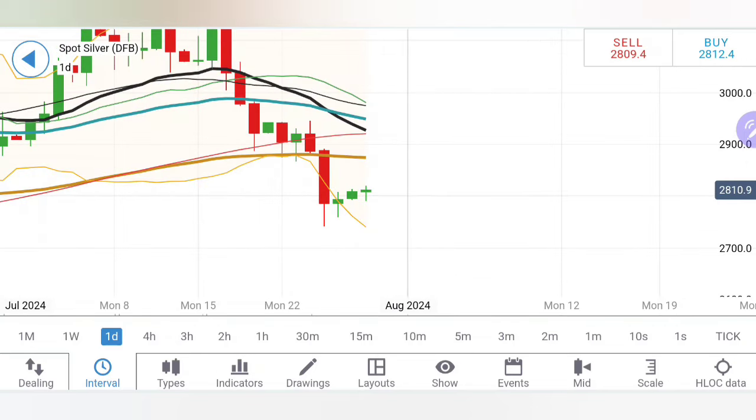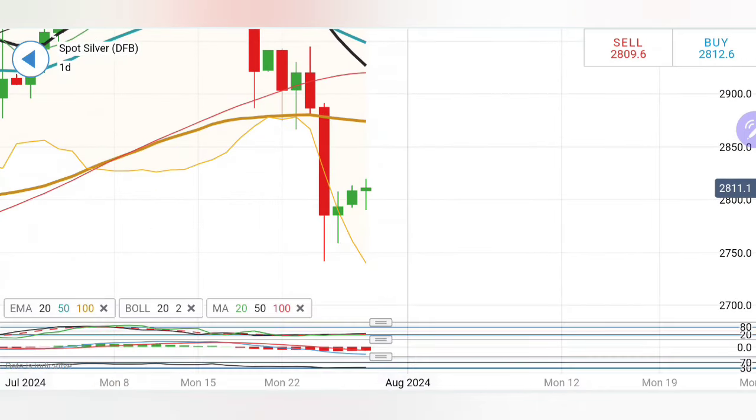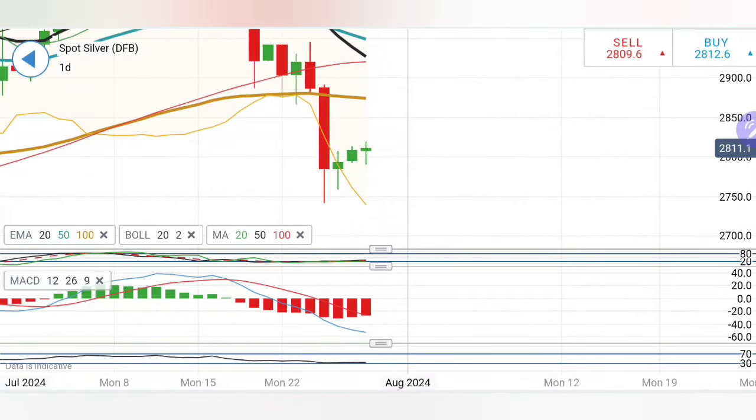Right now for the day also you can see very modest bullishness. Higher lows, higher highs are seen here. Stochastic rising, MACD is bearish and RSI flat at bottom. Looking at this, very simple. Sell at 27.85, 27.90 zone, buy at 28.20, 28.25 zone.